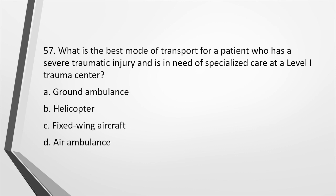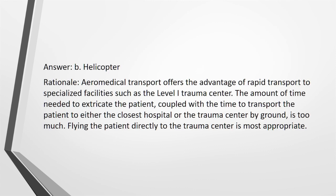57. What is the best mode of transport for a patient who has a severe traumatic injury and is in need of specialized care at a Level 1 trauma center? A. Ground ambulance. B. Helicopter. C. Fixed-wing aircraft. D. Air ambulance. Answer: B. Helicopter. Rationale: Aeromedical transport offers the advantage of rapid transport to specialized facilities such as the Level 1 trauma center. The amount of time needed to extricate the patient, coupled with the time to transport the patient to either the closest hospital or the trauma center by ground, is too much. Flying the patient directly to the trauma center is most appropriate.